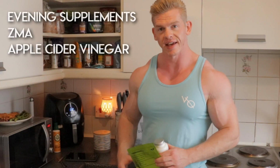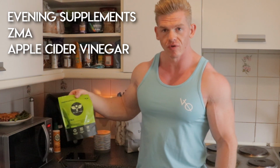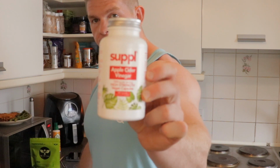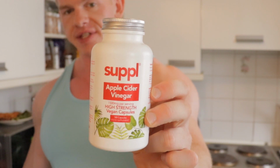So before bed I also take some ZMAs. They're supposed to help with getting better sleep, recovery, and they're just good minerals to have that you don't necessarily get a lot of in your diet. And also some apple cider vinegar tablets. So I despise vinegar of all forms, especially apple cider vinegar. It's disgusting, so I've got the tablet form instead.